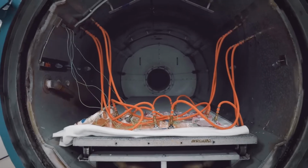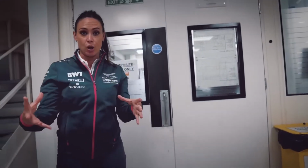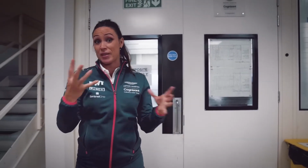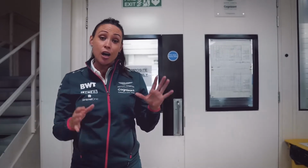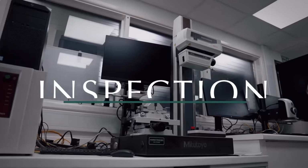Next up, once cured, each component will then travel to the trim shop where they're removed from their mould and then trimmed down to their specification according to the design. Over 12,000 components will make this journey over the course of a year.